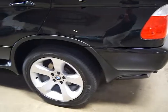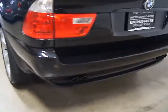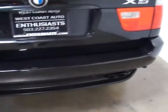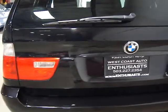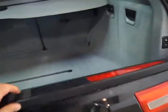These have been great cars for BMW. They were one of the first companies to introduce an SAV, which is a sport activity vehicle as opposed to a sport utility vehicle, and they've done great. As a matter of fact, we like this old body style more than the new ones. There's less electronics in them, and they're smaller, and we just like them better.